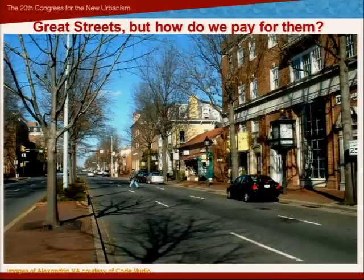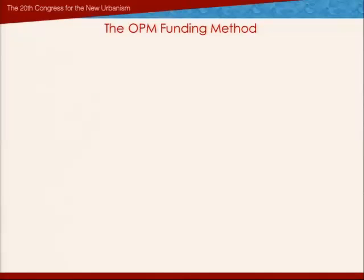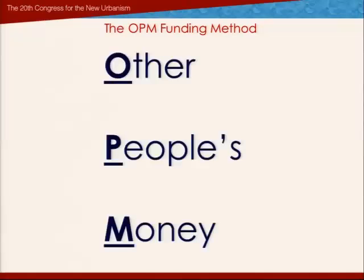Now comes the $800 or $8 million question. Hey, great streets. How do we pay for them? This now gets into the show me the money part of the presentation. What we propose is what we call the OPM funding method. Very simply, OPM stands for other people's money.